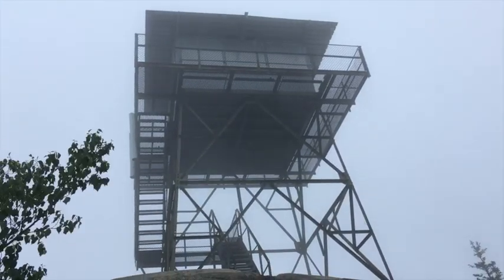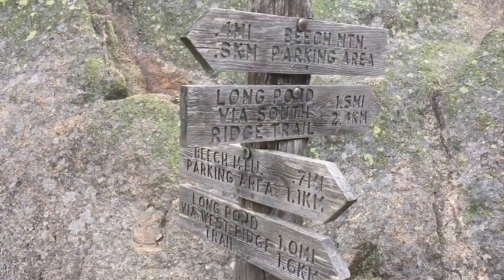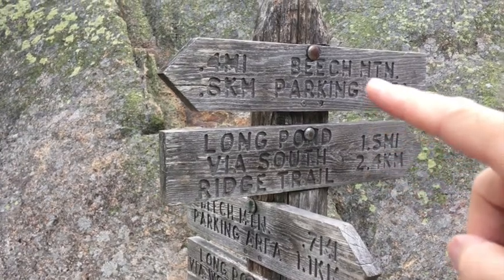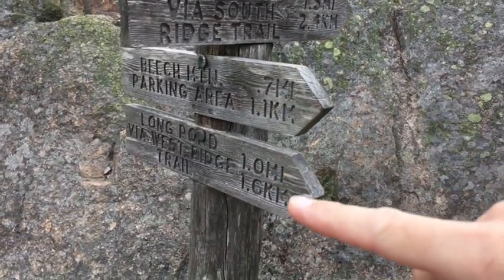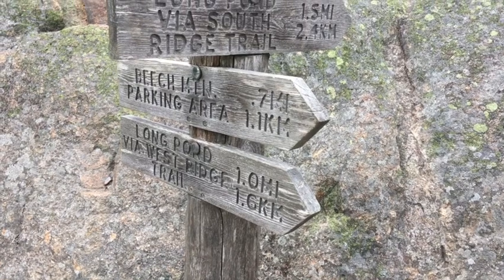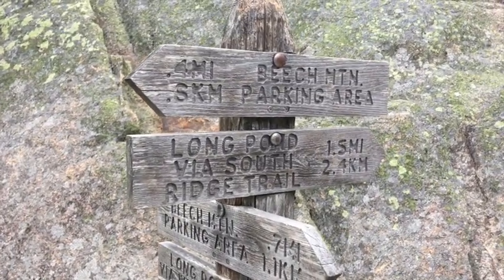So just beneath the fire tower is the trail. We came up the Southridge Trail. You can go back to the parking area on the loop, which is short, or the longer way, or the road to Long Pond and the Westridge Trail, which we'll have to do someday. I'm gonna go down the short path to the Beech Mountain parking area.